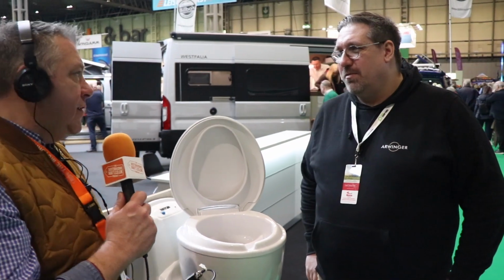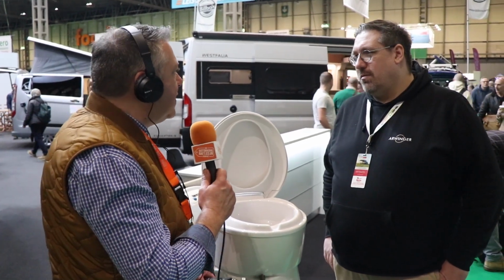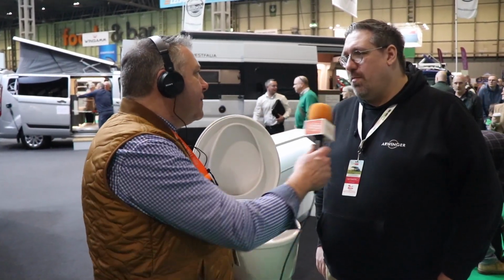So, Sven, there's been lots of conversation around composting loos. For many years they've been very popular and they seem to be making a resurgence in the marine and the van world, but this is not a composting toilet, this is a separation toilet. Can you explain the difference? Yes, we call it Arwinger Kassettentrenntoilette, which is in German, and it's a cassette separation toilet. So we are separating only, which means we are separating on top in the bowl and we are separating in the cassette. And this means we have two areas. This is similar to the compost toilet, but what you're doing afterwards with the feces, as we call it, this is the difference.